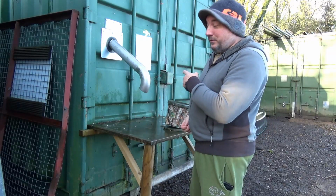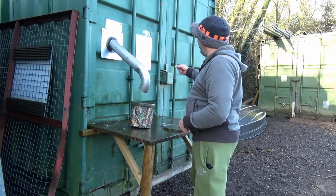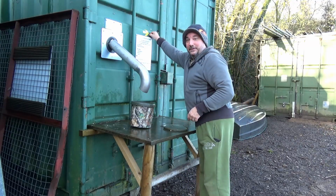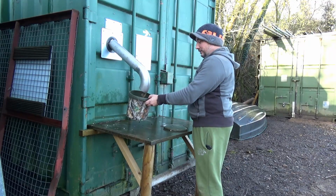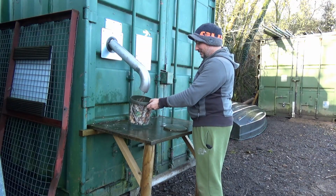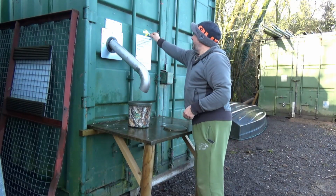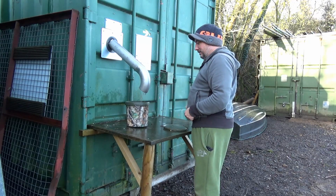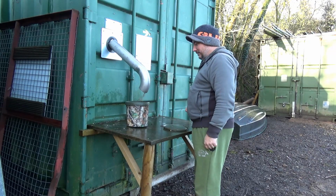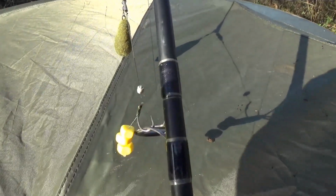Right, and use this for, looks pretty cool. Put your tub underneath, put your pound in the slot, and you get your pellet out. That's kind of cool.